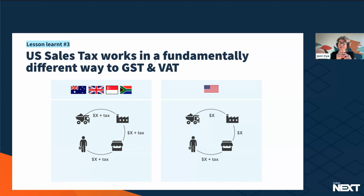In the US, it's different. Sales tax is only collected at the point of sale with the end consumer. So the manufacturers and wholesalers do not collect tax through the product life cycle. Sales tax is only collected at the end when it's sold to the consumer.